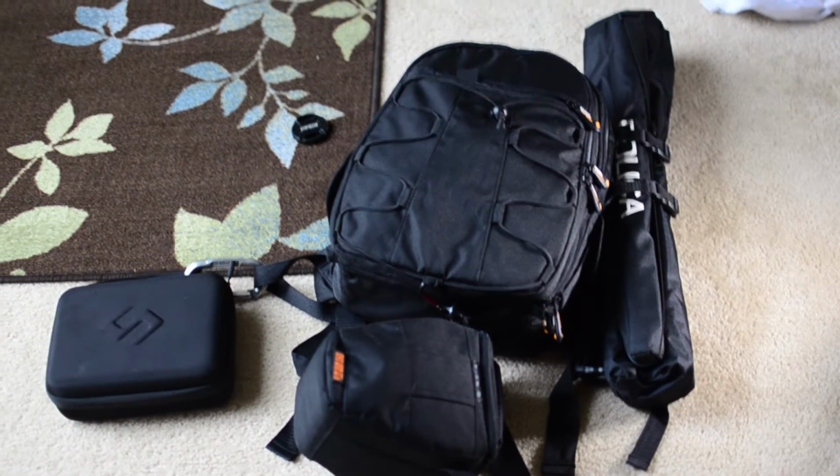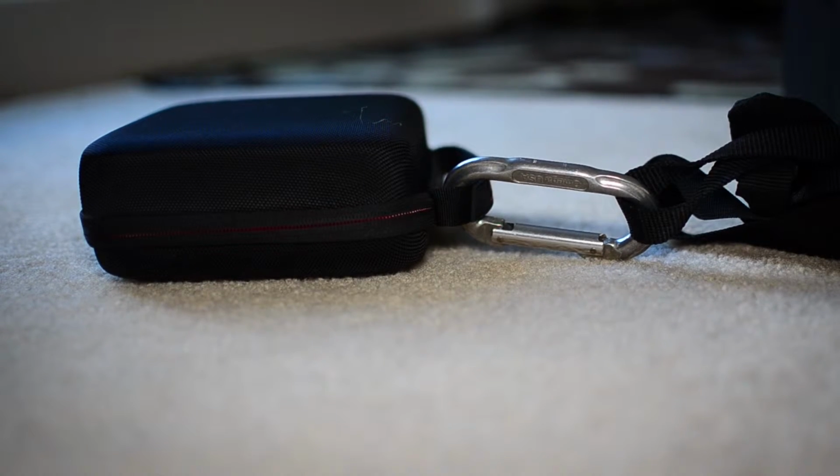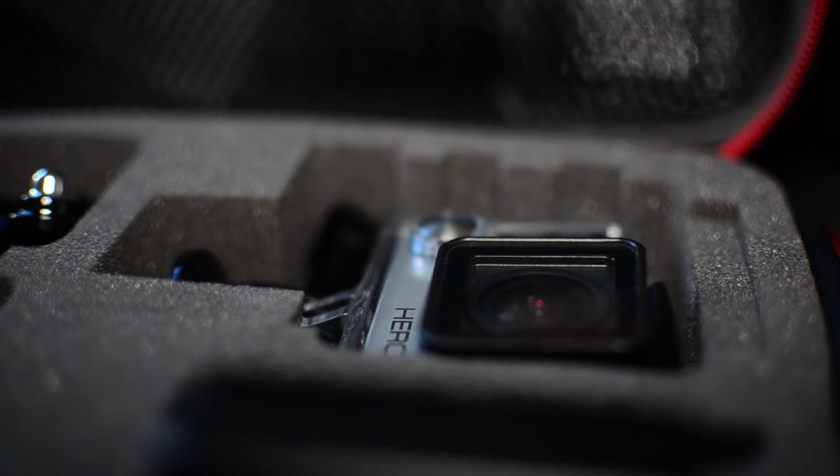Basically this bag is going to have every camera supply that I'm going to need while I'm over there. Let's start with the outside of the bag. On one side of it, you'll see with a huge carabiner clipped onto it is my GoPro case. Inside of this is my GoPro and various accessories.